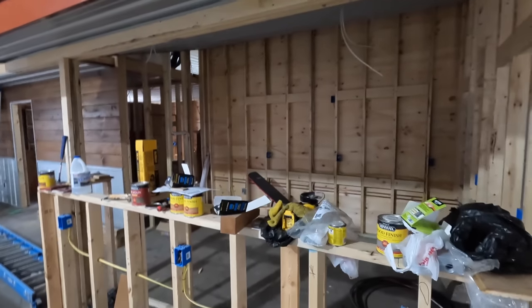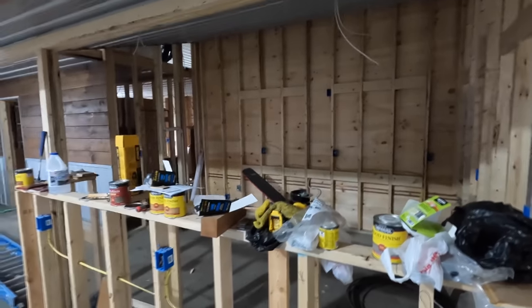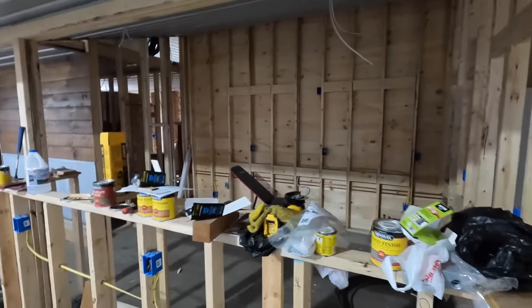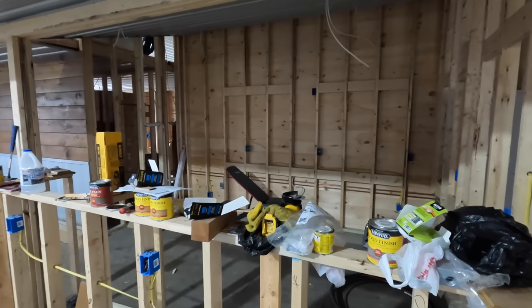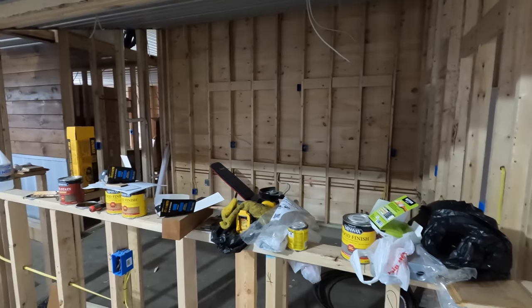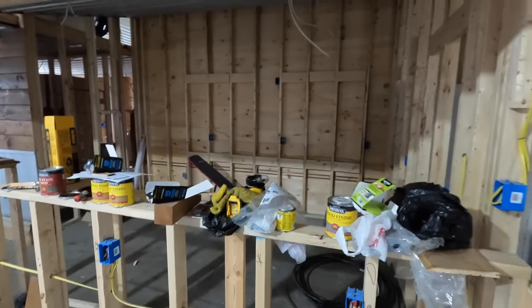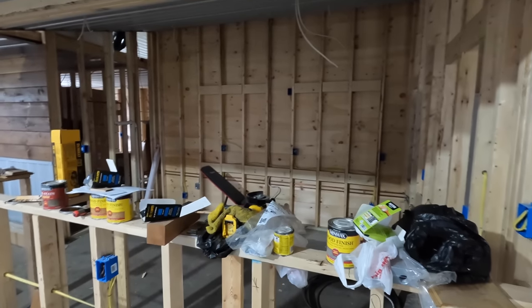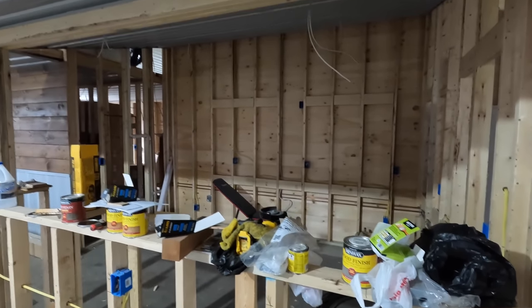So we're kind of figuring out appliances for in here. I think we'd like to get a regular commercial refrigerator, like a big double door. So I need to find the measurements for that. And we're not getting crazy with cabinets or anything, but we'll put a few cabinets in here. Lazy Susan underneath by the bar. And yeah, we're gonna roll right along here.